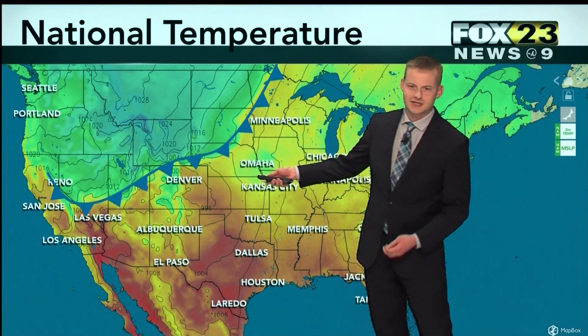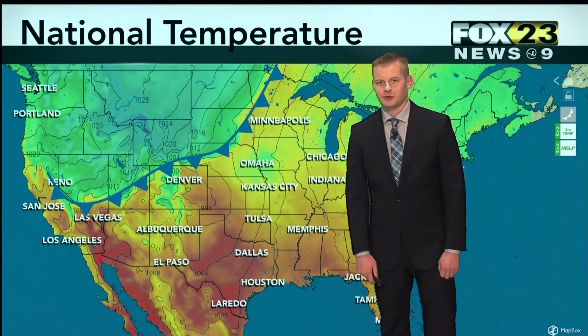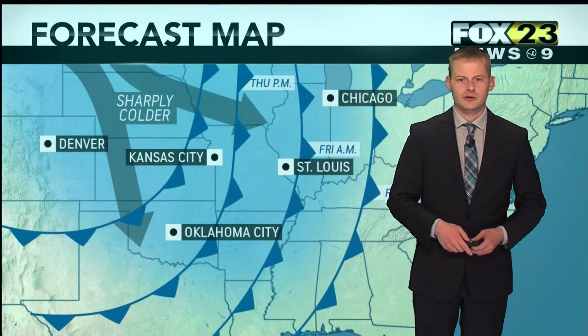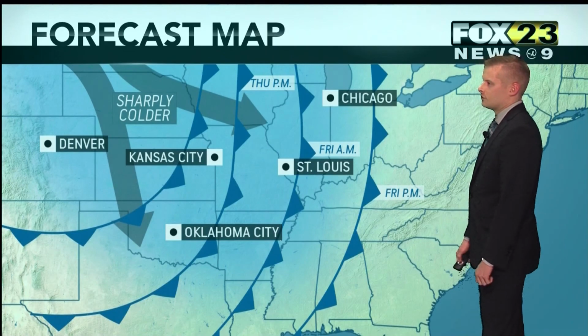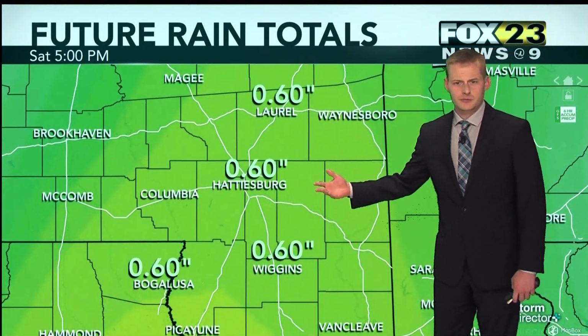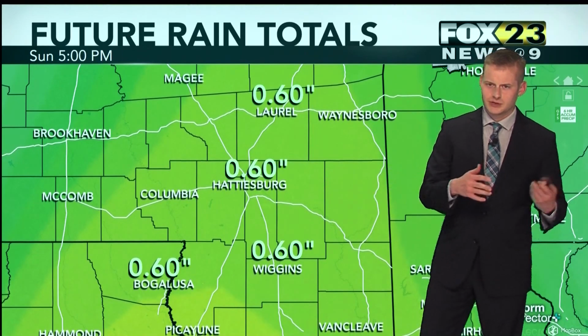Temperatures in some locations up in Montana, Wyoming could be below zero. Yeah, it's a little early for that. Thankfully, we're not talking that cool. And again, that cold front will be going on through as we go on into your Friday, Saturday time frame. And your rainfall totals, they've gone up a little bit, not too much. Still talking maybe between a quarter, half, upwards of 3/4 of an inch of rain.